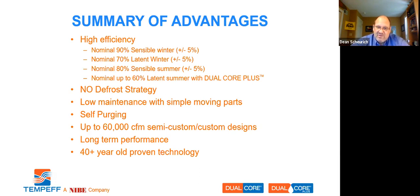You have self-purging cells. We have designs up to 60,000 CFM. I've got different configurations from the same end connections, indoor units, outdoor units. Long-term performance: you don't remove the cores, you don't change your temperatures, you don't change the CFMs. This unit should work the same on day one as it does in year 15. They actually proved it on a unit in Sweden. So it's been around a while. It's something new to take a look at, and something to consider as your customers might want super high efficiency, or they might want to reduce the amount of additional heat that they're using.